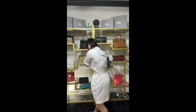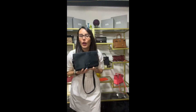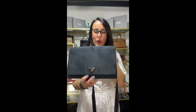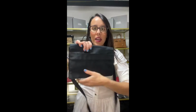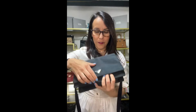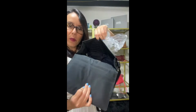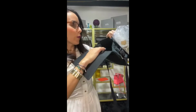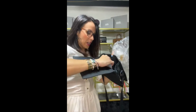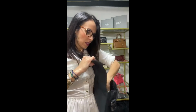Then we have, let's go for this guy. We have another Prada bag. This is a crossbody Prada bag, also in nylon. You have a back pocket. You have the silver logo on the front. And you have one main pocket with one zipper. Overall in great condition on the inside. No stains, scares, or anything. It comes with a little Prada card. And I'll show you the corners.